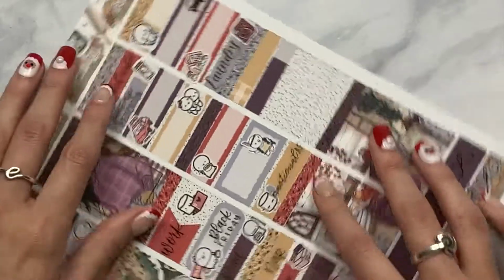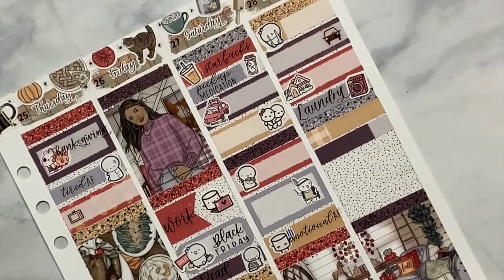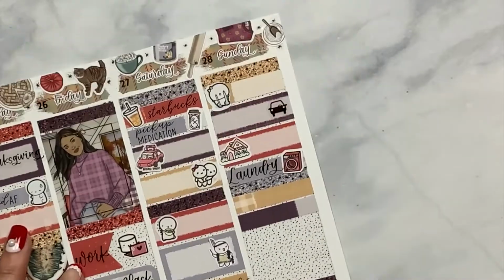What else? Oh, I did do an arm workout this day. Because like I said, I've been trying to get a little bit fit. A sheet. I keep missing. Hold on. Okay. Whatever. I can't find it.